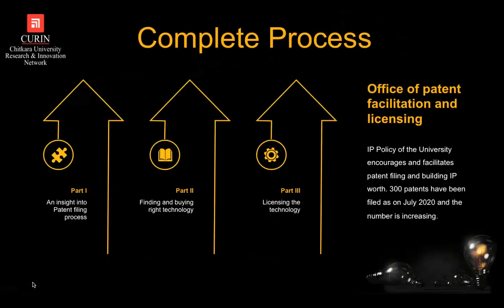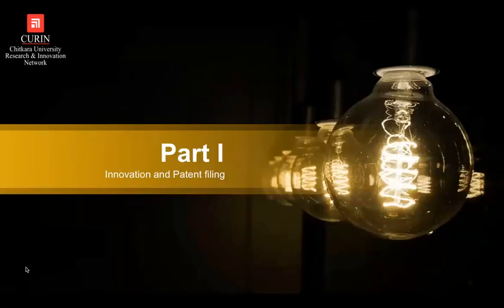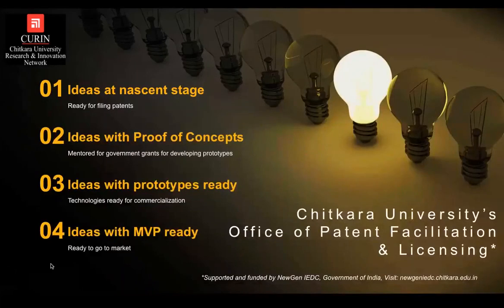This video series is in three parts, each of 4 to 6 minutes duration. The video series will bring to you the process of patent filing, identifying right technology, and then the process of licensing in the identified technology. Let us begin with the first part, which is an overview of innovation ecosystem and patent filing process.